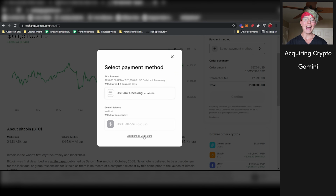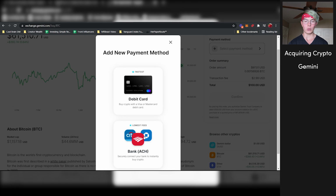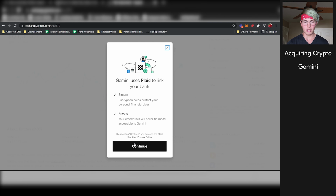And then you're going to press add a bank or a debit card. You're going to have to add some kind of funding source in order to purchase your Bitcoin. Now, debit card is going to be a bit faster. The fees are going to be higher. Bank account, a little bit slower. The fees are going to be lower. I personally prefer bank account, so we'll start there.